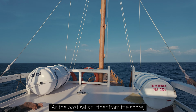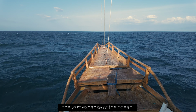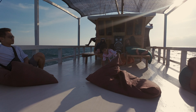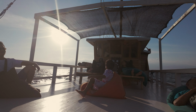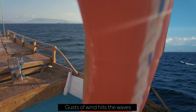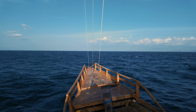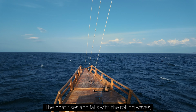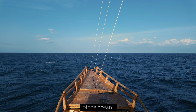As the boat sails further from the shore, we find ourselves surrounded by the vast expanse of the ocean. A gust of wind hits the waves and turns it into a bumpy boat ride. The boat rises and falls with the rolling waves, offering a sense of timeless rhythm of the ocean.